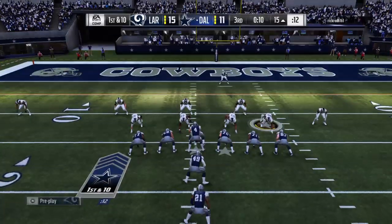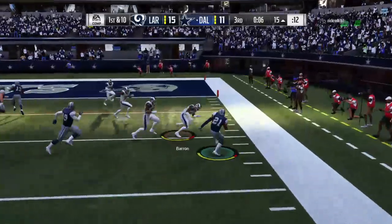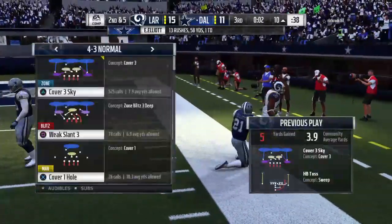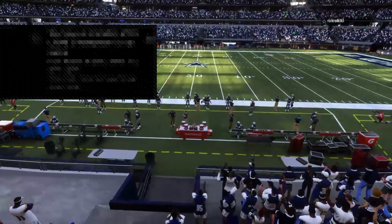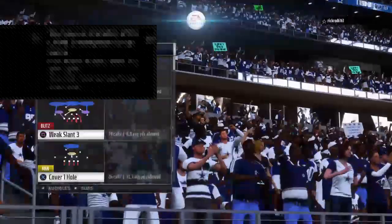It's 1st and 10. They'll pitch it out to Elliott. And able to surge forward for about 5 yards down to the 10. A lot of people call the toss against the defense to see how they adjust and react. Their probing's working pretty well. That was a very nice run.